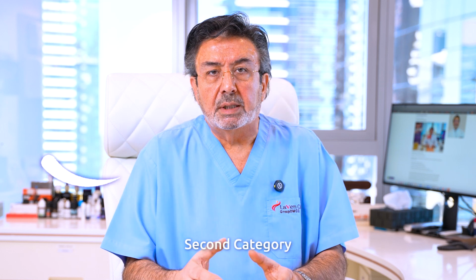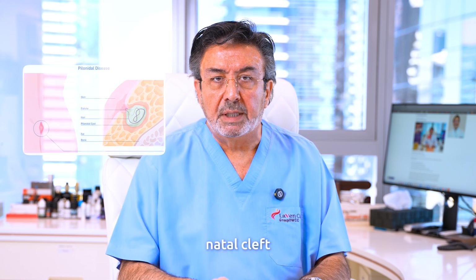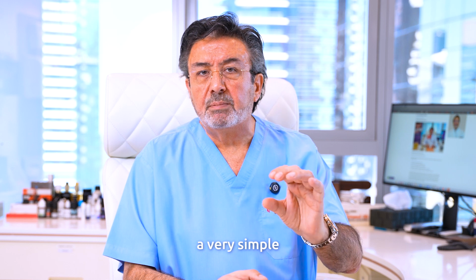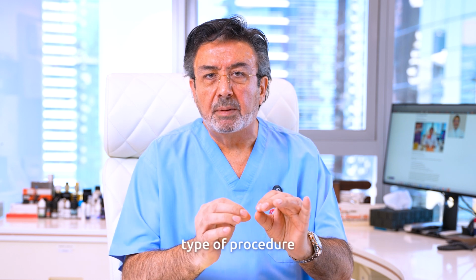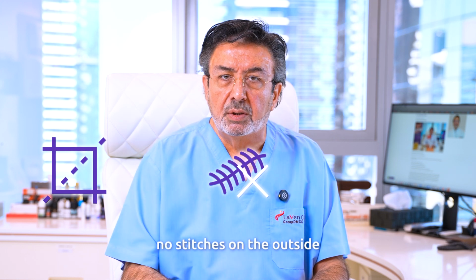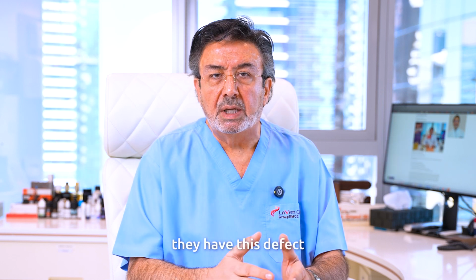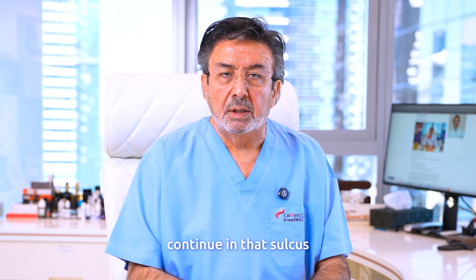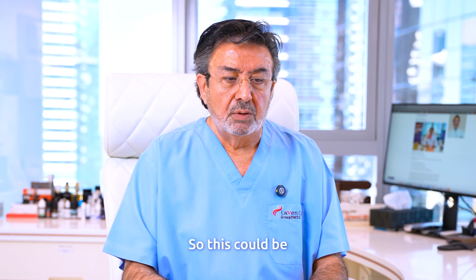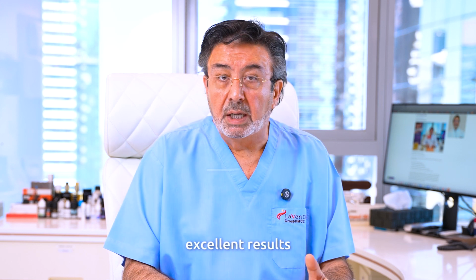And there is that second category of patients who have a deep sulcus or deep cleft, natal cleft, or they have multiple recurrences. These need a very simple plastic surgery type of procedure that we do with a limited incision, no stitches on the outside, that will correct the defect that they have. Because as long as they have this defect and this anaerobic environment continues in that sulcus, they will keep having recurrence. So this could be done again under local anesthesia with simple sedation and with excellent results.